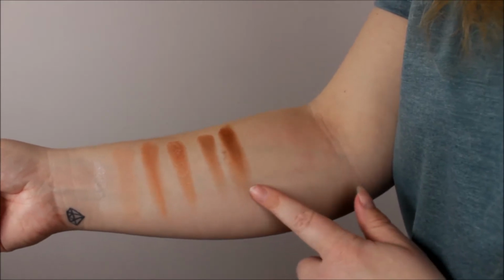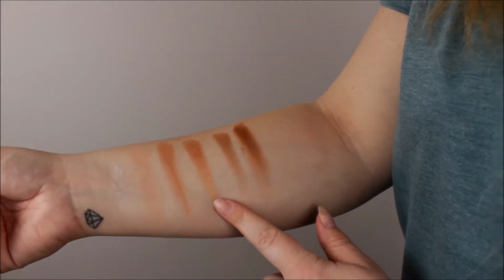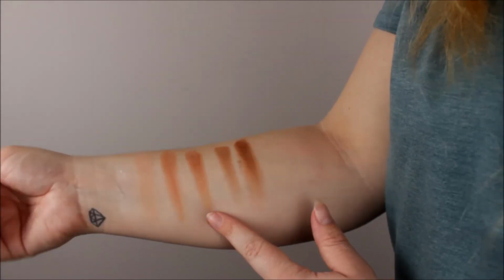I do really like these, and I used this colour today. This metallic bronze looks absolutely amazing.